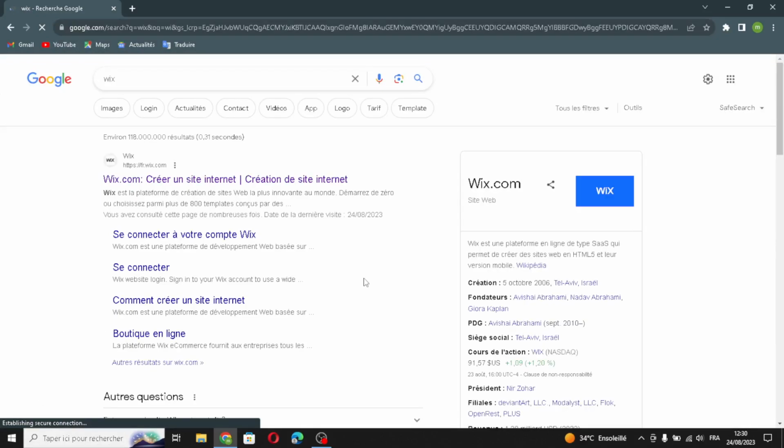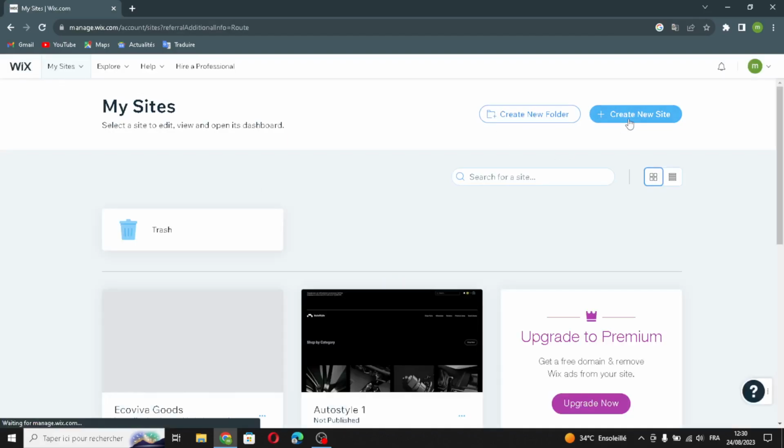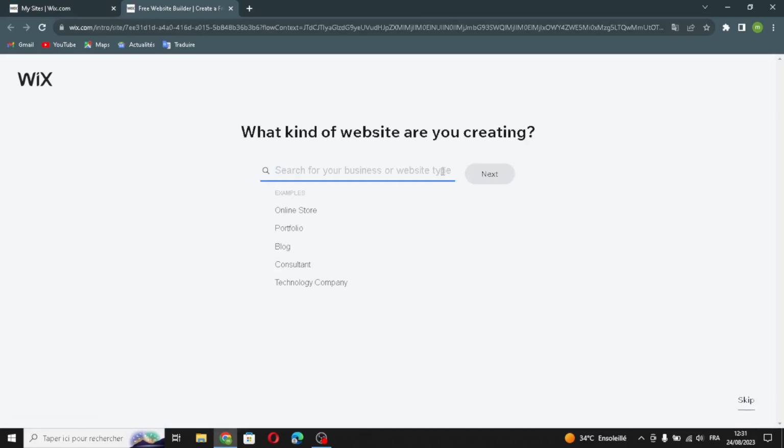So as we know, Wix website is the type of website that you can create easily using a platform called Wix. It helps you build your own site without needing to know much about coding. Wix offers various tools to design, add content, and customize your site, making it accessible for people who aren't tech savvy. So first of all, let's enter the site. Now create new site. Now search for your business or website type.